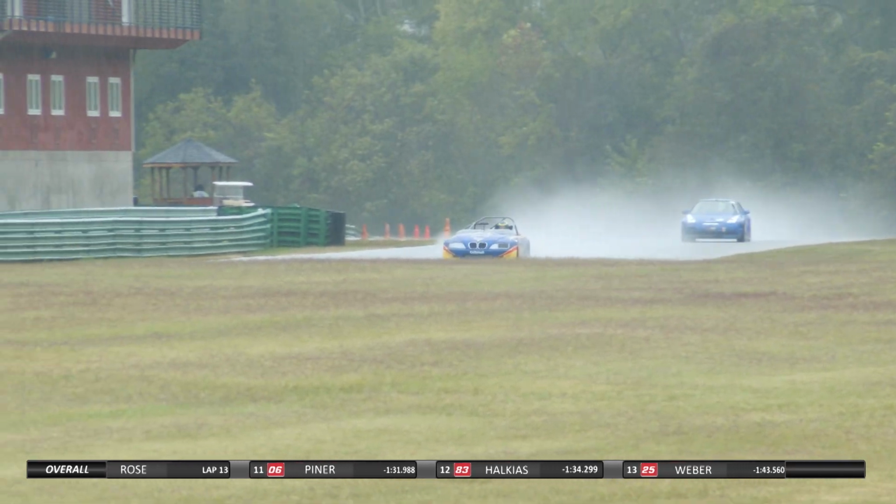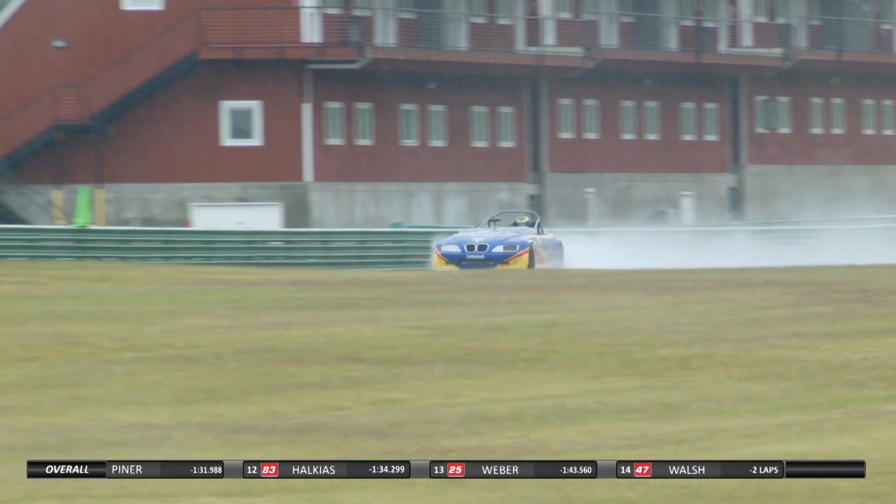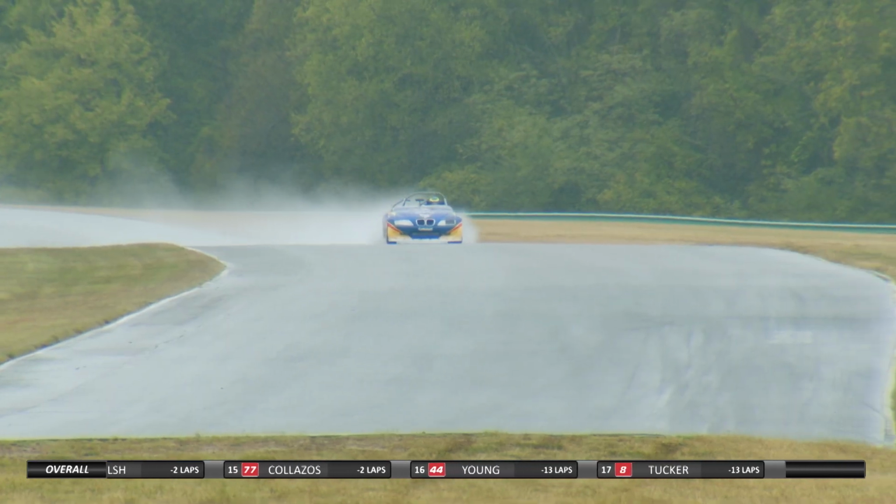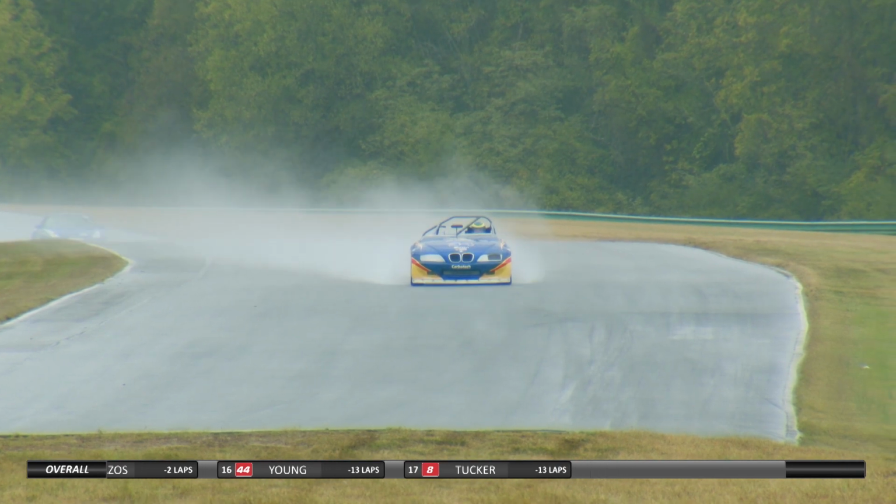Yep. Jesse Prather coming to the white flag, as he will be completing lap 14. He crosses the starter's stand, setting off for his final lap.